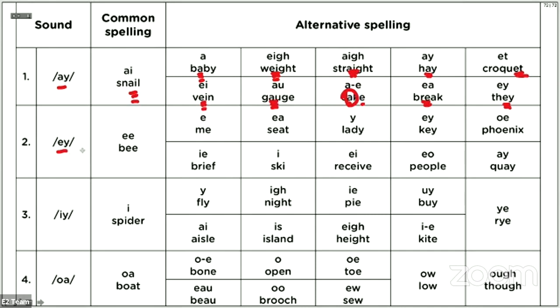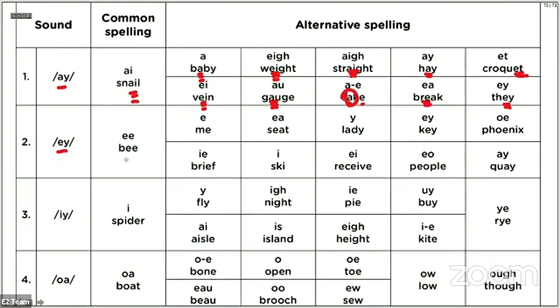Let's look at this one here. This is long E. Words like be, me, brief, seat, ski, lady, receive, key, people, phoenix. This is very rare, by the way, phoenix. And this is extremely rare. You'll hardly ever see this, maybe a couple of words in English. Key. But still, it's the long E sound.